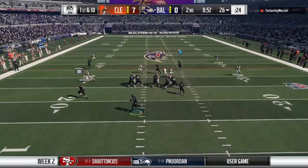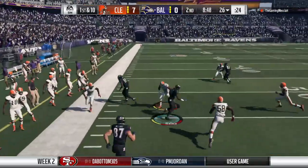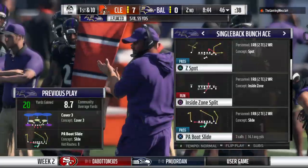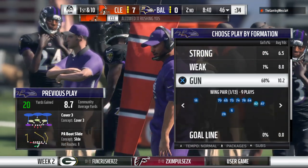They go play action here on 1st down. Open man left side is Wallace, complete. And they're going to get this one all the way out across the 45. A good pickup there of 20 yards.